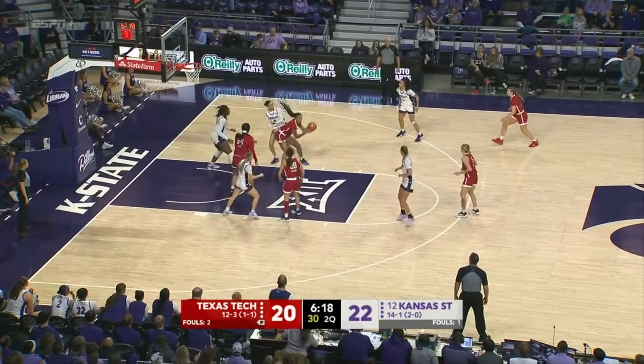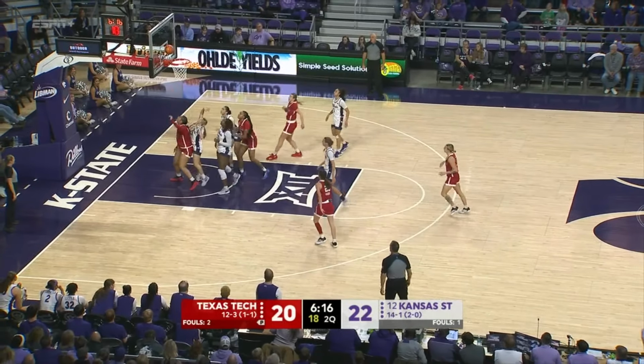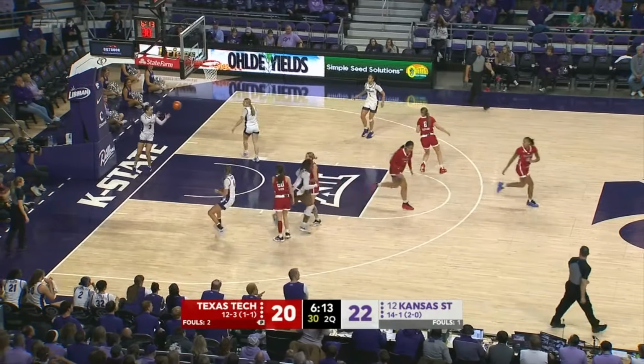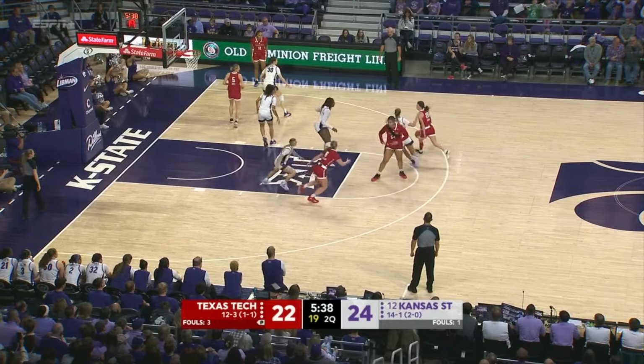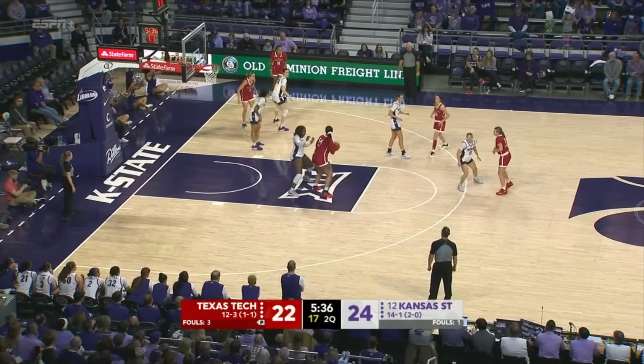Line drive shot from distance won't fall. Shoveled underneath, there's Pete with a left hand to put it in to tie it. And that comes from Jordan Merritt, a big offensive rebound. That's a big lift for the Wildcats.